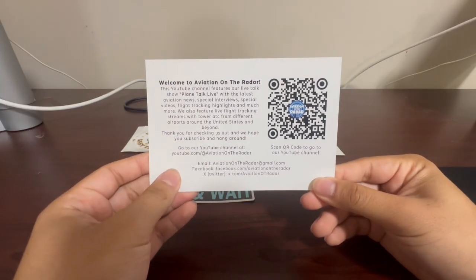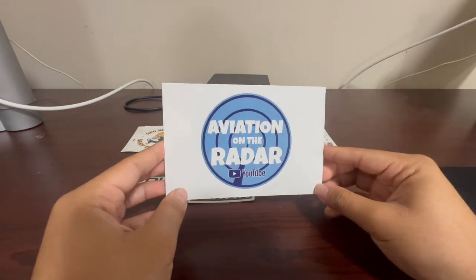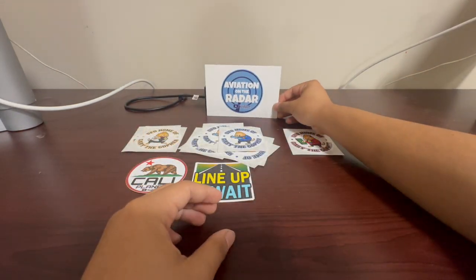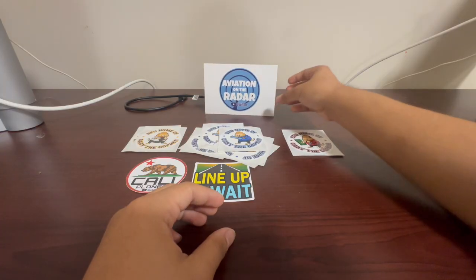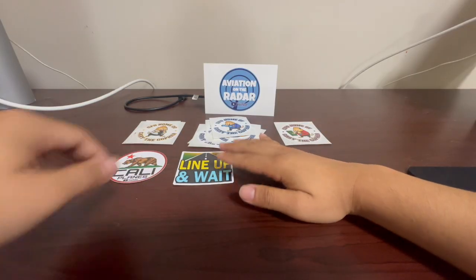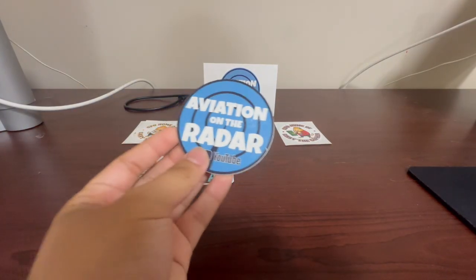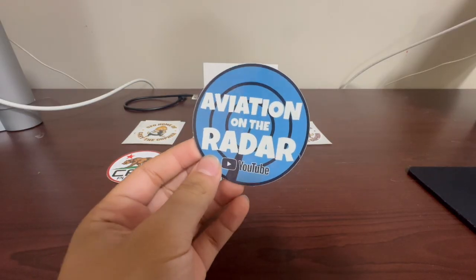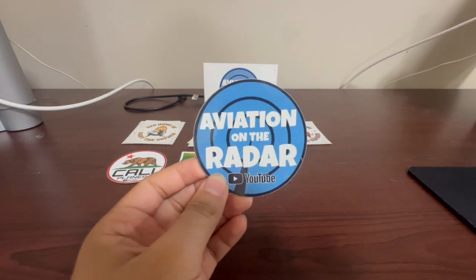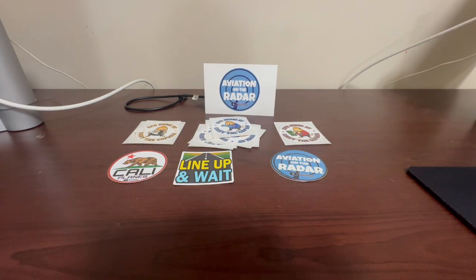What Aviation on the Radar is, they mostly provide live ATC coverage, mostly in San Francisco International Airport, but they can also do San Jose, possibly LAX, mostly the airports in California, but mostly San Francisco International. And here is their sticker right there. I would recommend following Aviation on the Radar if you want to listen to some live SFO ATC coverage.